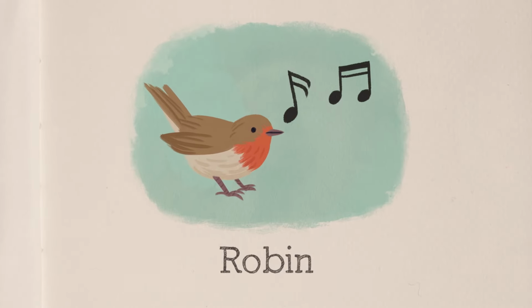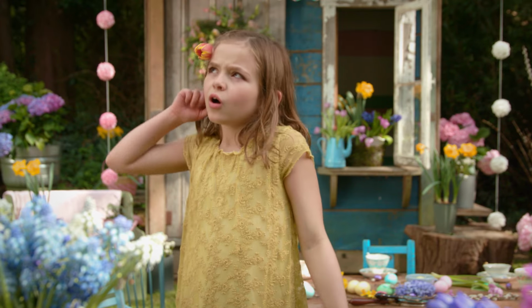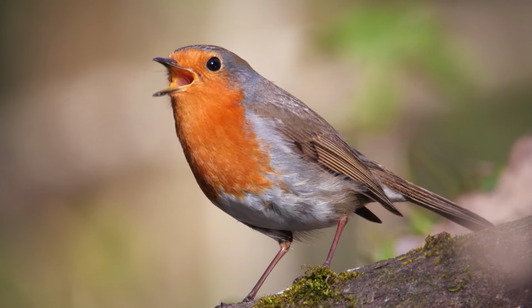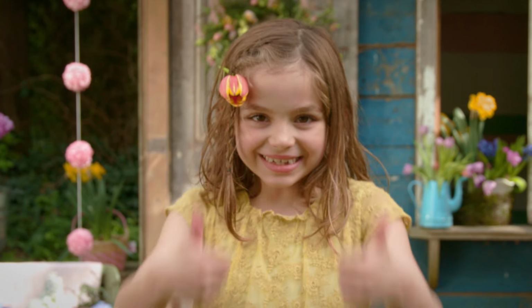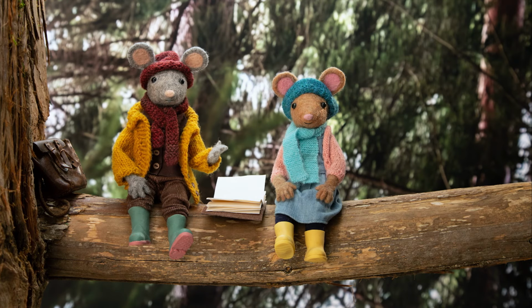Robin singing! Listen to that. Over there, those birds are singing. I think they're robins. You heard a robin sing.